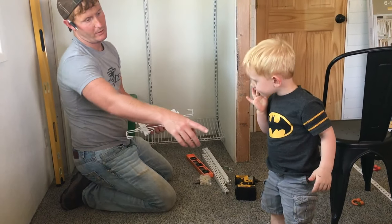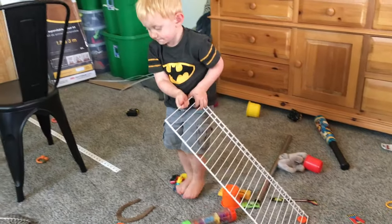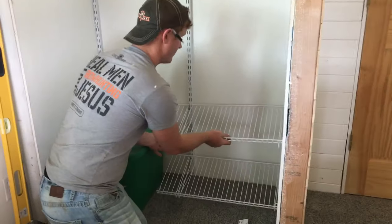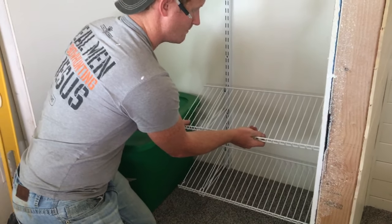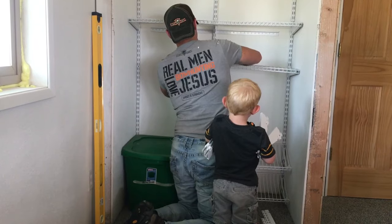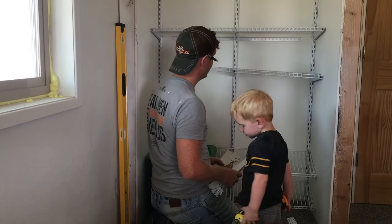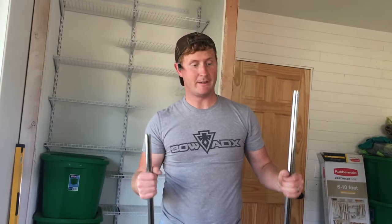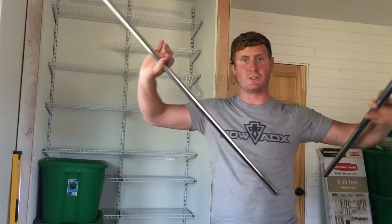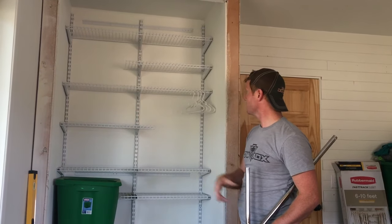Thank you. And can you go grab that little white shelf for me, please? Can you even carry that? Oh, you sure can. You're so tough. The kit came with these angled brackets and smaller shelves so that you can put shoes on it. Oh, wow. Thanks, bud. So, this kit came with everything by Rubbermaid, but we're not going to use these hanging rods. We might use them for swords or something, because hangers fit perfectly in these little squares. And so we're just going to use those.